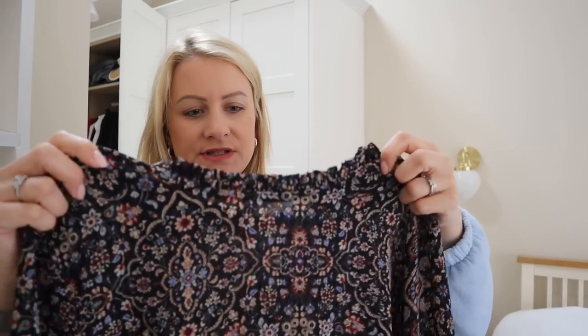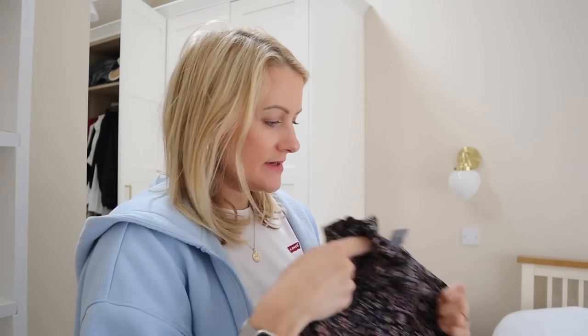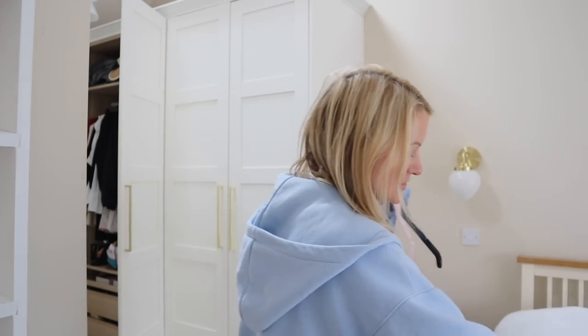I used to wear this all the time with wet look trousers, like leather look trousers. But I haven't worn it in the last couple of years. I'm gonna put it in my winter pile, and then when I bring it back out again, hopefully I'll find a new love for it and wear it again. Anyway, yes, let's get back into the decluttering.